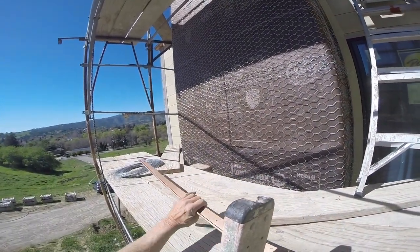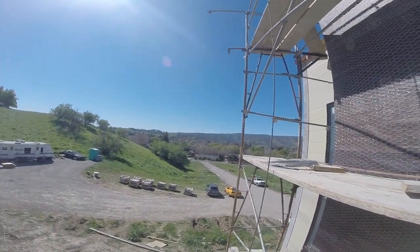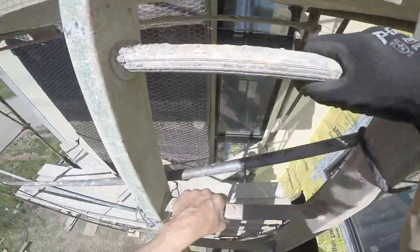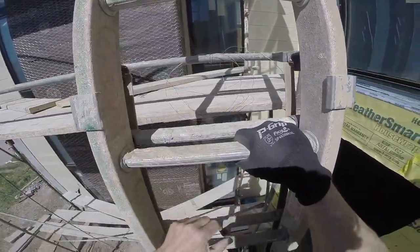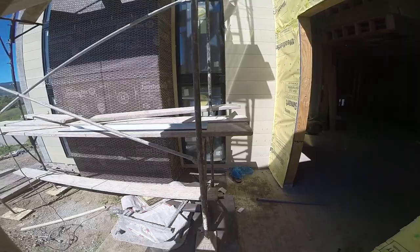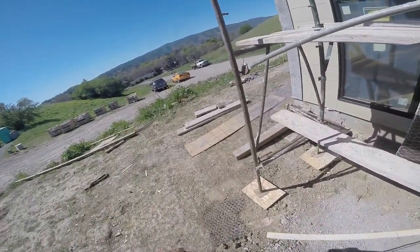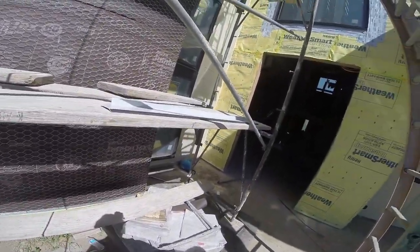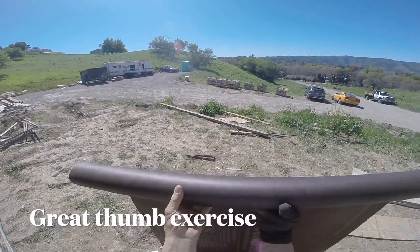Gotta go get some paper. But see what a beautiful view it is. It's beautiful in the valley today. Beautiful day to be out here working. It's not that tall, so I think that's going to be enough paper.